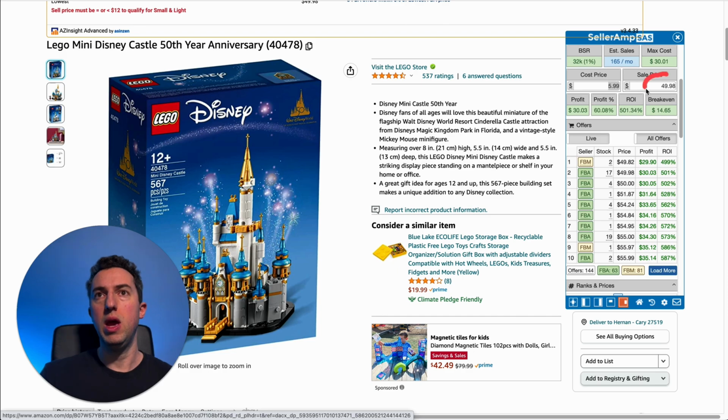This is very good. And we have to sell it at $49.98 to stay competitive because the buy box is suppressed. When there is no buy box, you want to be priced at the absolute lowest. Why is that? Because users don't have a buy box to hit on. So they will hit here, see all buying options.